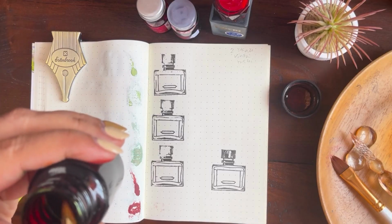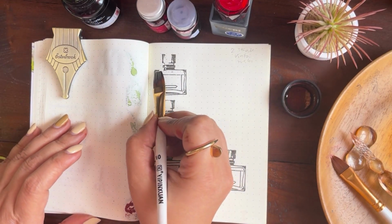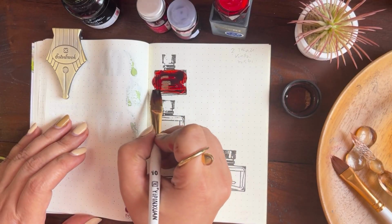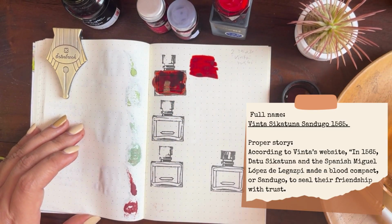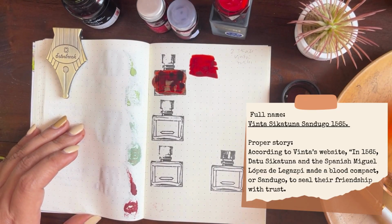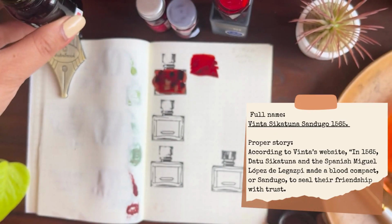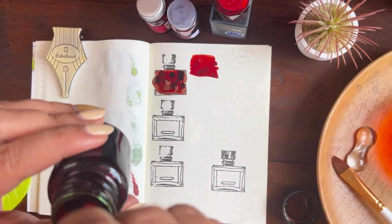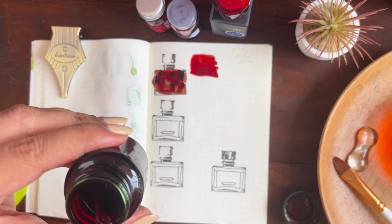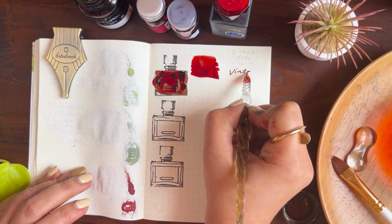I'm gonna add them in this ink journal, although I don't know again where I can buy them. But yes, this is the Vinta Sandugo, bloody red, if I'm not mistaken. I'm poor with history, guys, but they named these all after happenings in our history in the Philippines. This is one wherein they had the blood revolution. I have to review my history again, but you know what it is if you are Filipino.